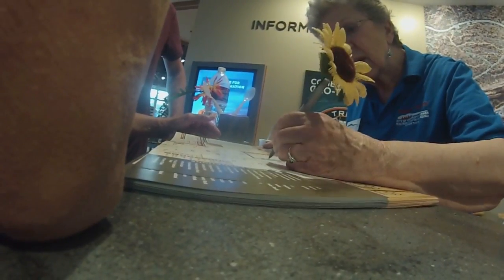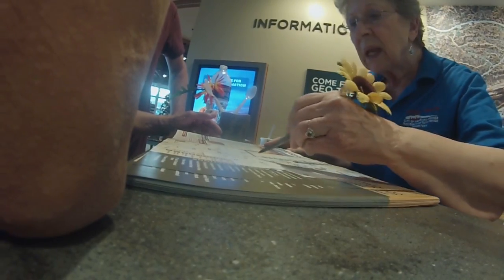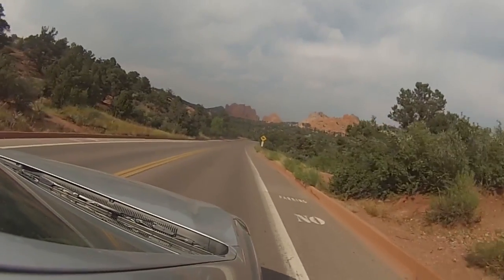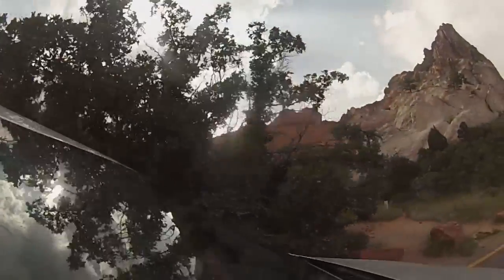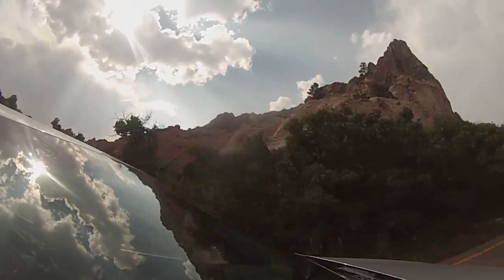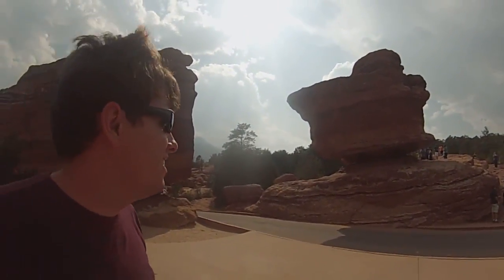Out here, you want to stay right? Okay. The roads in the park are organized in a way that you have to drive on a one-way loop. So we drove around and stopped a couple of times to check out the rock formations. Toppling rock? Toppling rock? Yeah.